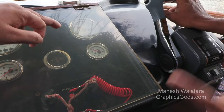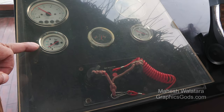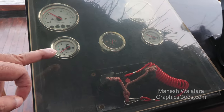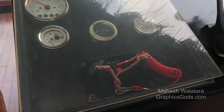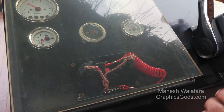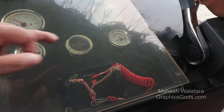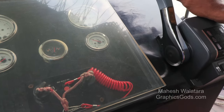This shows the location of the engines. He says the engines can be hoisted and lowered. This is the battery power level.